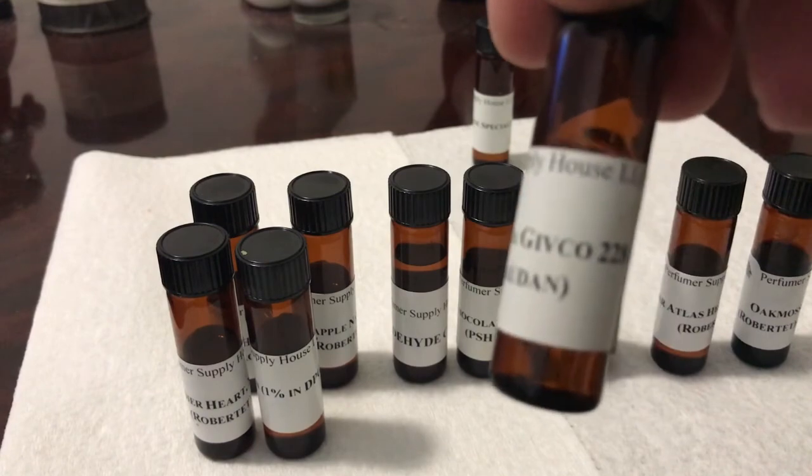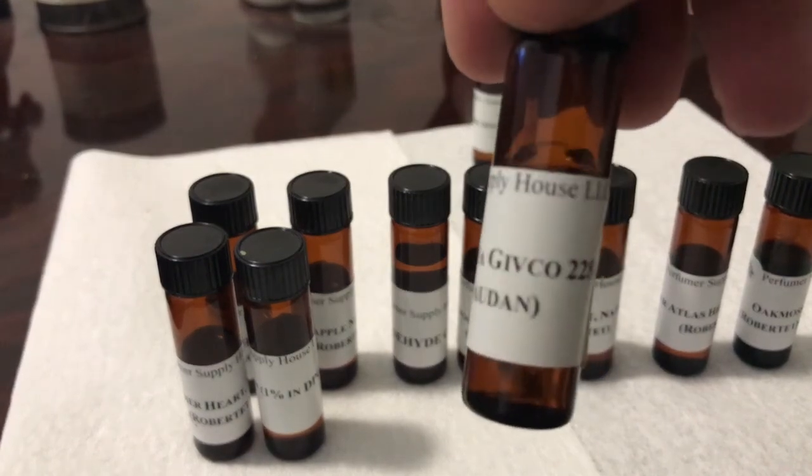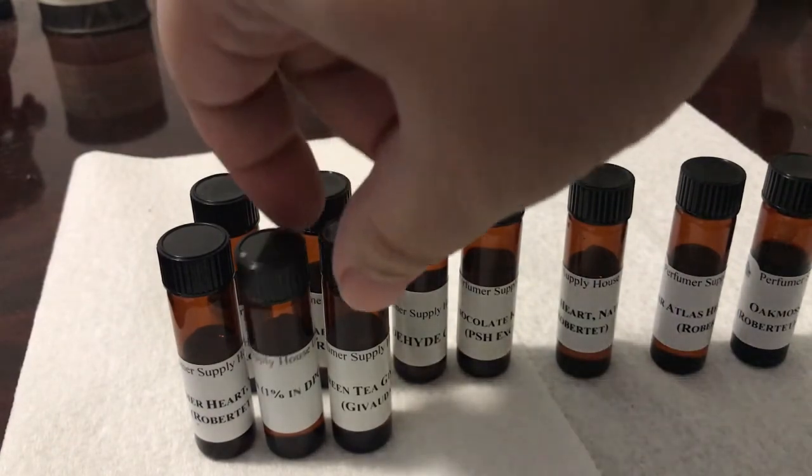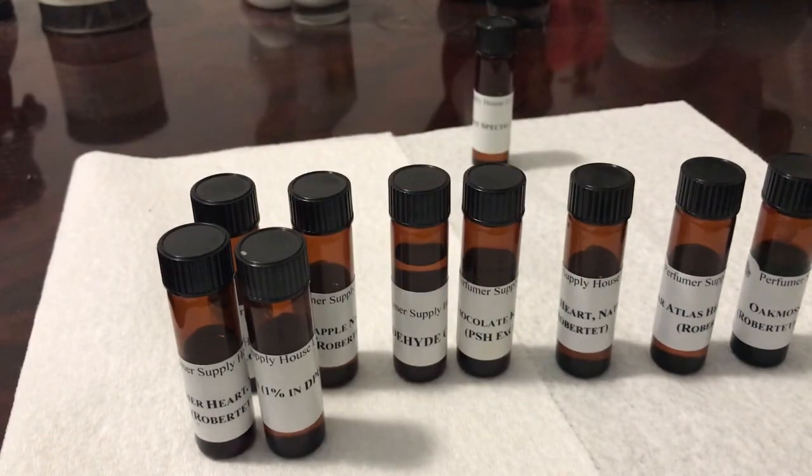This is green tea. Now, this is not by Robert Tett. This is by Givaudan. This is a synthetic. It doesn't really smell like green tea to me. It sort of just smells like a fresh green note. Really nice, really clean. You know what it smells like to me?